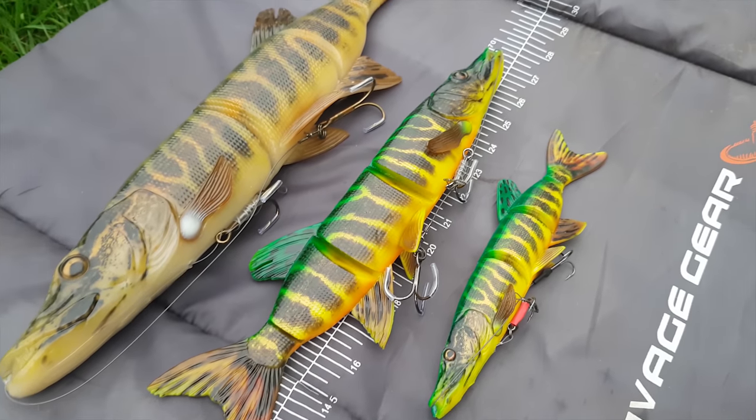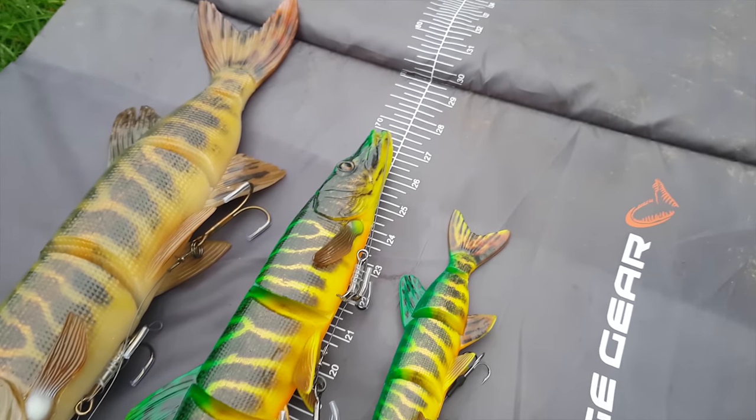As it stands right now, I have no idea which water in the UK I'm going to be using this or this, because I still haven't used it. If you guys know of any water where I can use it and go trolling, please let me know in the comments below.